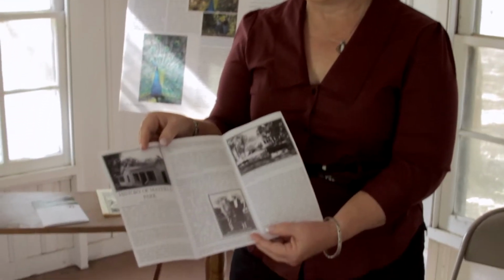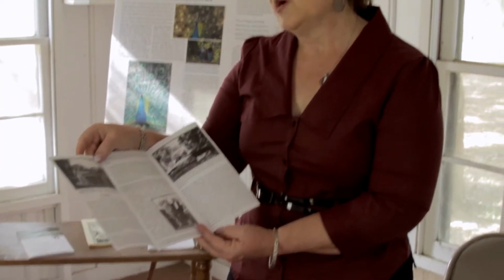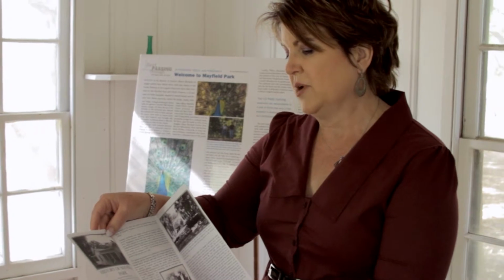Here on location in beautiful Mayfield Park and Preserve. In this nice brochure that they prepared, it tells about the history of the park and the buildings. Did you know that the park was actually, well, not as a park, but as a private 23-acre estate? It's been around since the 1800s. I thought that was very, very interesting.